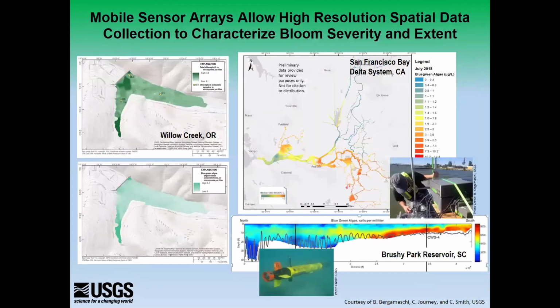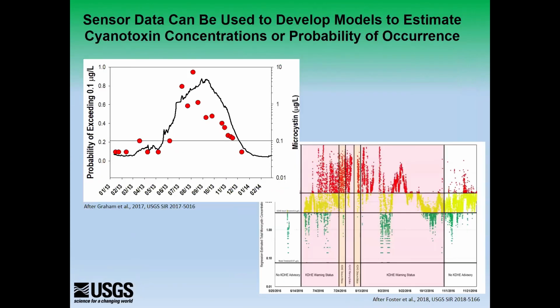We can also use those fluorometers to develop models to estimate cyanotoxin concentrations or the probability of cyanotoxin occurrence in real time. And we've had success with this at several sites throughout the nation. And again, it depends on the system and what's there.